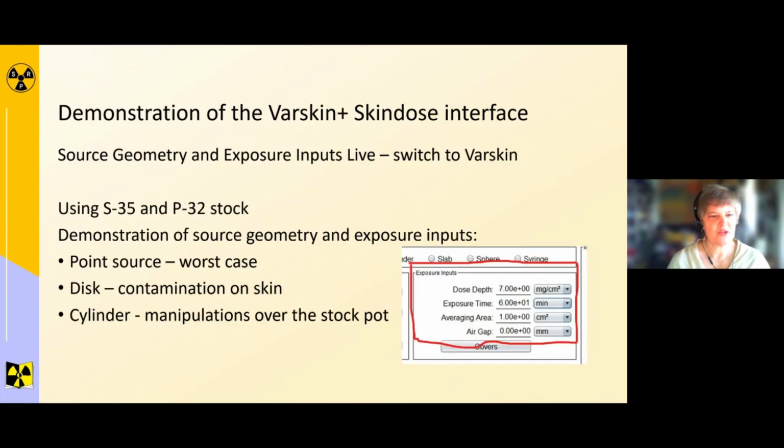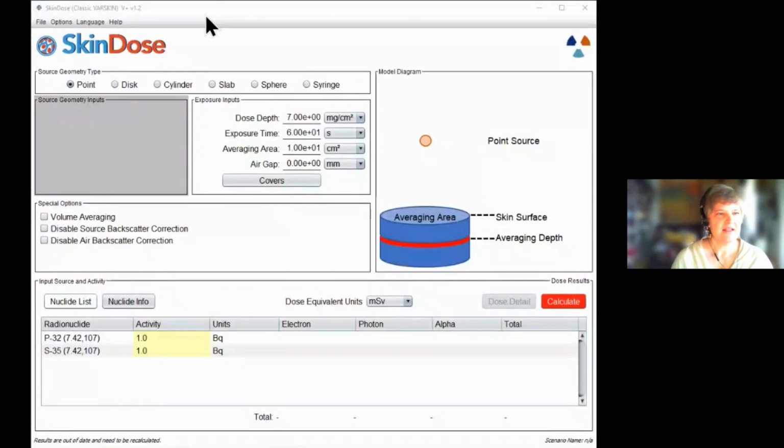I'm going to switch now to do a live demonstration. I hope this works. I will share a Varskin model that I have pre-prepared. So this is the window I've been talking about. We've got our source geometry here. I've put in P32 and S35, some very commonly used nuclides.